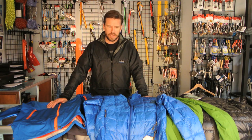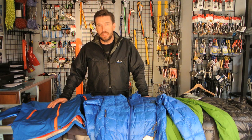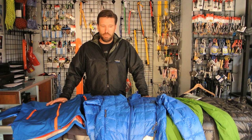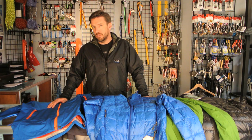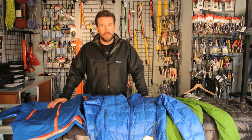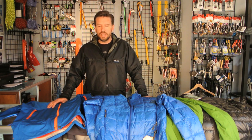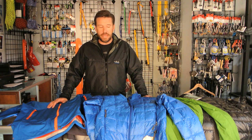Also, when it comes to selecting down or synthetic insulation, if you're wanting a jacket to provide some warmth, well, we need to have a conversation about, are you going to be using that as a mid-layer or as an outer layer? If you're using it as a mid-layer, breathability or air permeability is much more important. If you're using it as an outer layer, you're going to need some water and wind resistance from that.